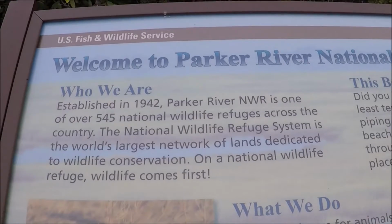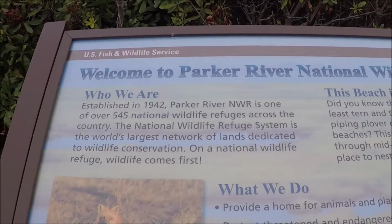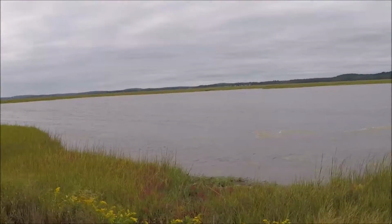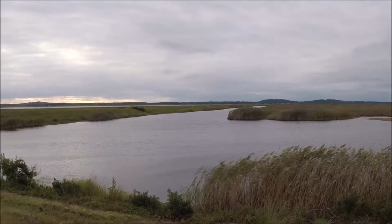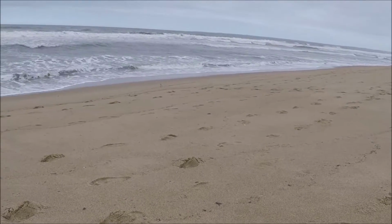Established in 1942, Parker River National Wildlife Refuge is one of over 545 national wildlife refuges across the country. The National Wildlife Refuge System is the world's largest network of lands dedicated to wildlife conservation. On a national wildlife refuge, wildlife comes first. This beach is for the birds.